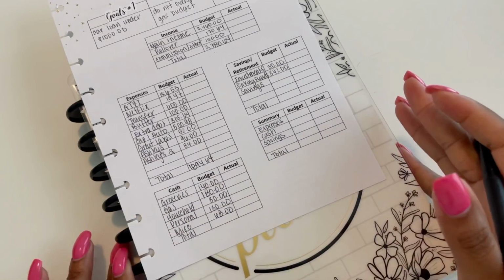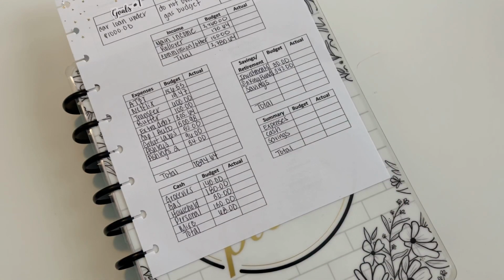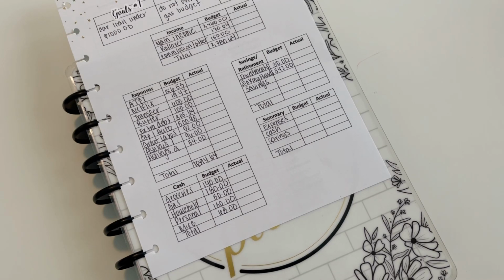Now we're going to look at my cashless cash envelopes. So I do a cashless system. I no longer use money. I've been doing this system for, I think, over a year now. So I started using my Good Budget app back in, what was it, November.